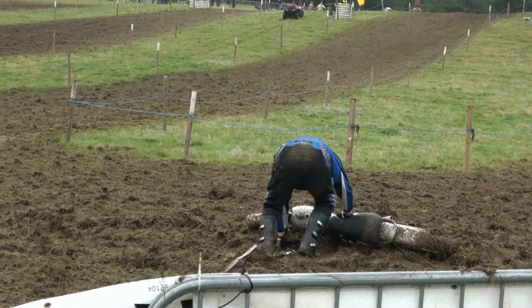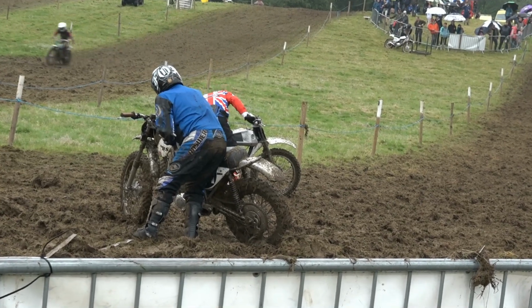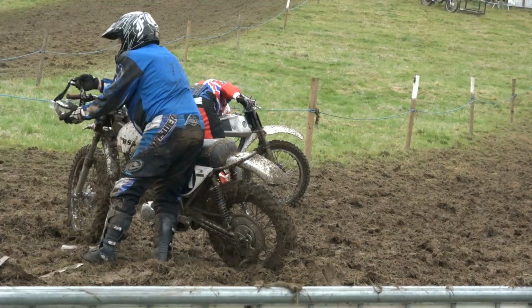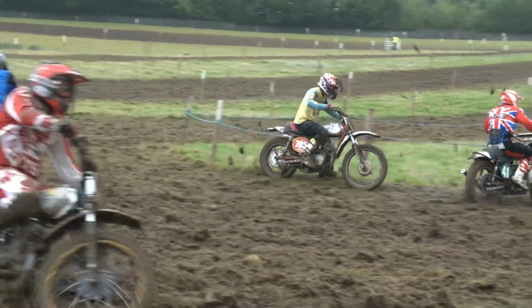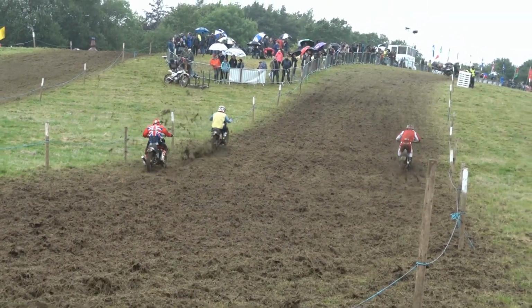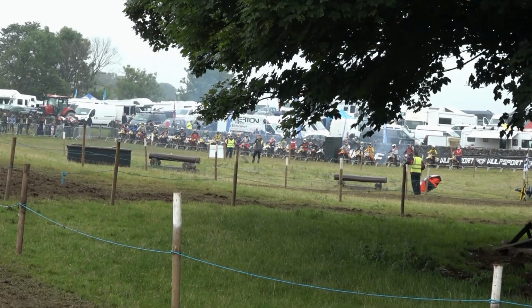Well, looks like we've got a rider dropped his BSA into the corner there. And I can just see John Sinnott in the background there with his CZ. It looks like he's got some issues with his bike as well. That's another one of the bikes that we had a look at in our paddock walkabout. But some of these riders still finding it very difficult in these tricky track conditions. So that's basically what went down for the vintage bikes for their second race of the day.